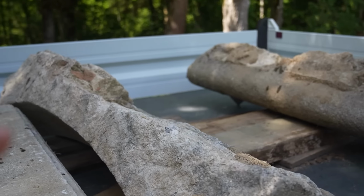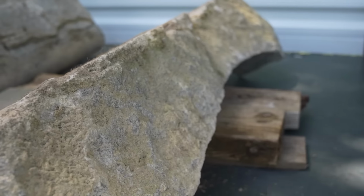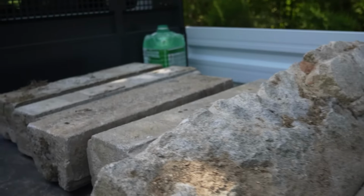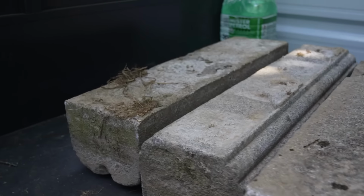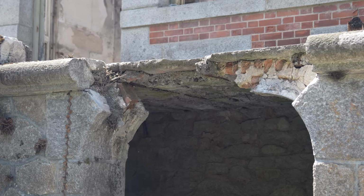They're so heavy. So we've got two arches. Now this is the rough side, so you know the nice side is kind of here. Here's another arch, and then we've got a couple of balustrade pieces which fill in these missing bits here, which is such a big help having these, because you wouldn't believe it, but the only thing missing from the chateau are these bits.